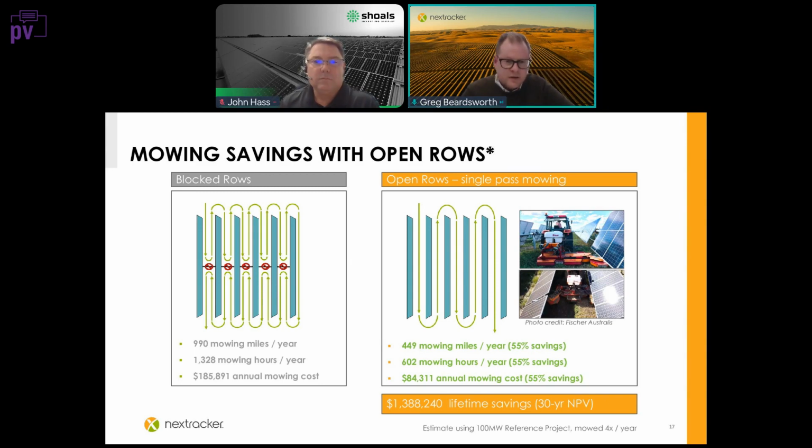Highlighting the compare and contrast here, you can see on the left-hand side the serpentine route that a mower might need to traverse when there are obstructions down the middle of each row. We mapped this out, and on this 100 megawatt reference case, every year, whoever is responsible for maintaining this site is going to drive or move their mowers about 990 miles and take about 1,300 hours to keep that site free and clear of excess vegetation. We've estimated that's going to cost about $185,000 annually. And of course, play that tape forward year over year.